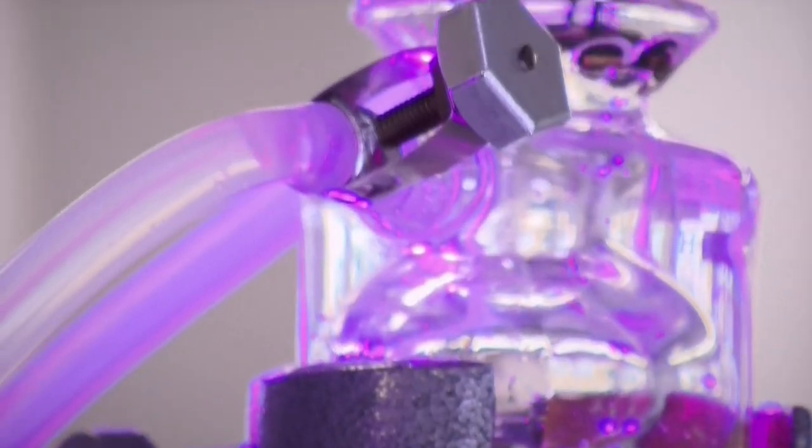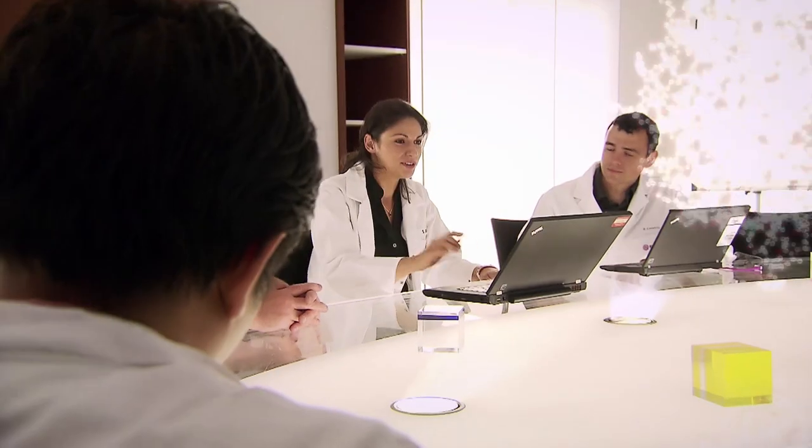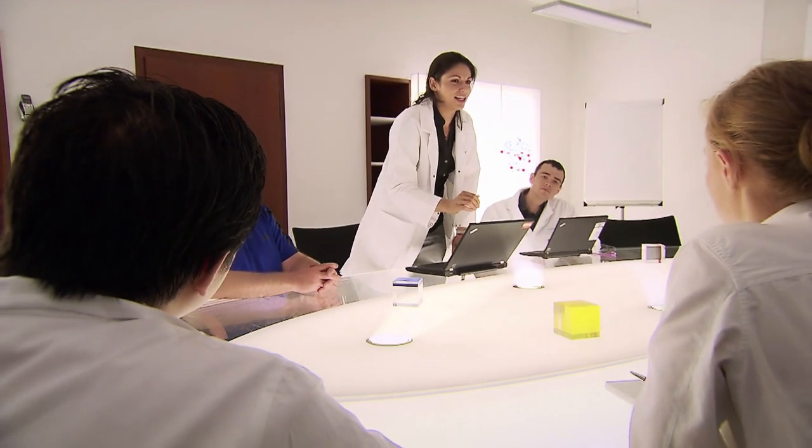Evonik's investment in our people and assets for our innovation and manufacturing capabilities will continue to make this possible. With strong support and guidance from both management and research leaders, the idea of a comb polymer was launched as a key innovation project, with a team of researchers to support it.